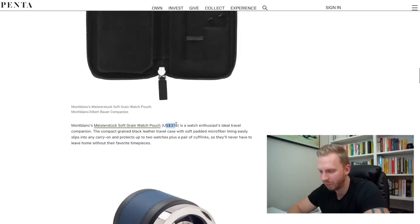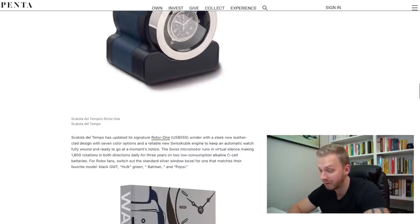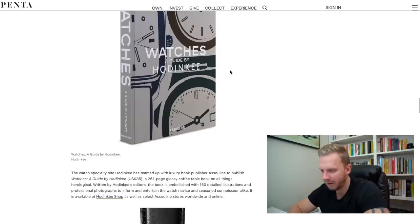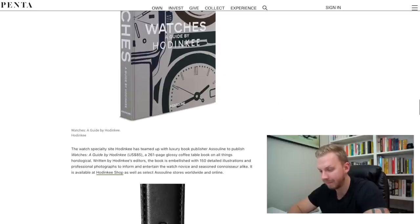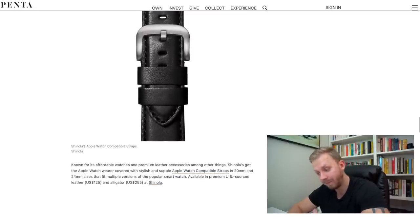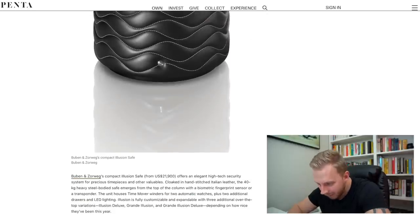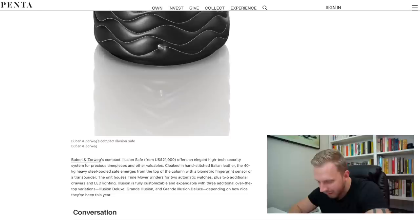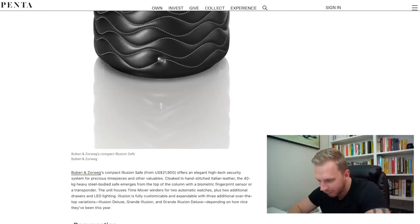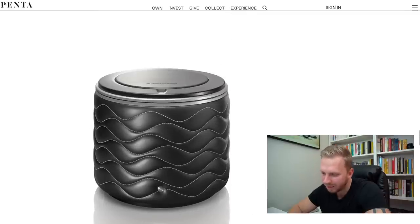Okay, they have a travel watch case for $370. They have this watch winder for $550. They have a watches guide by Houdinki. All right, that's a pretty good gift. $85. Whew, pretty expensive book. Okay, a watch leather strap. All right, not too bad. And what the hell is this? It's an illusion safe, a compact high security system for your watches. What? $22,000? Yeah, okay. I think we're done with this website.